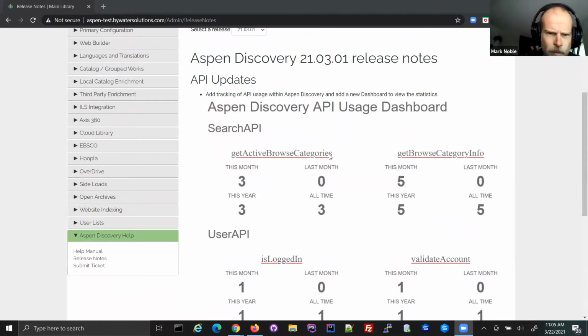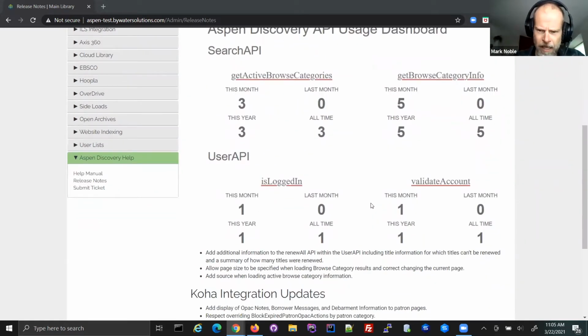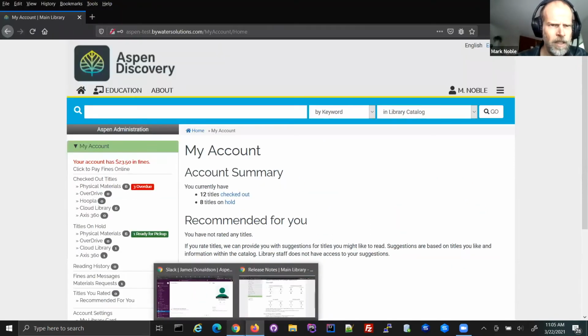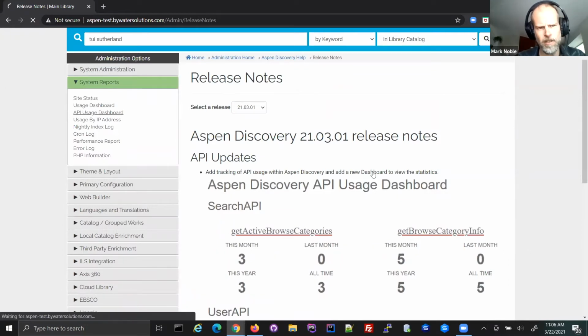So API usage dashboard. For the people using APIs extensively, which is generally just the people using the app or that have their own apps, this just gives a way to say, hey, how many browse categories are we loading? How many people are we checking to see if they're logged in and validating their account and that kind of thing? So just some ways to see how well APIs are being used and how effective apps are. That is going to be available within, sorry, I should have come back here. So in your system reports, there will now be an API usage dashboard in addition to the usage dashboard.